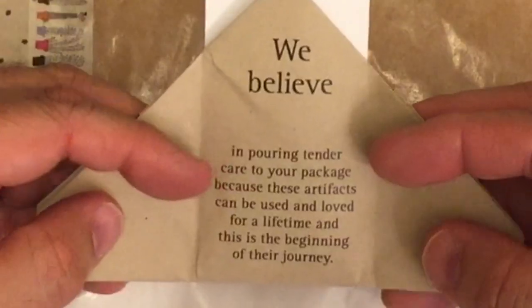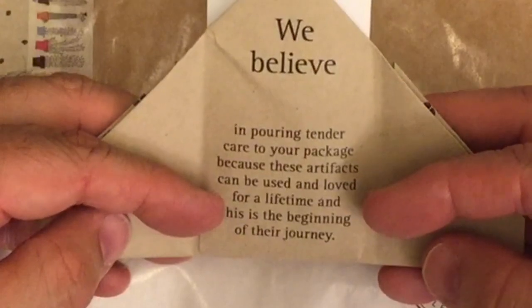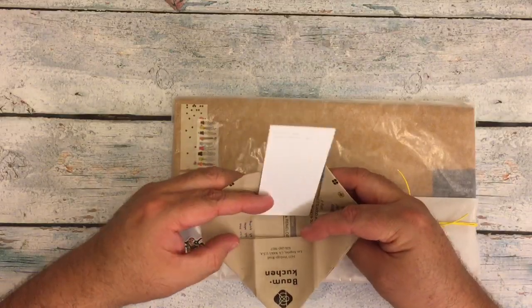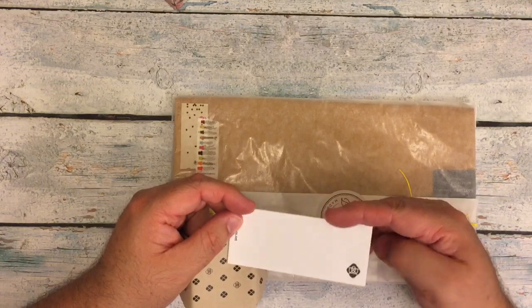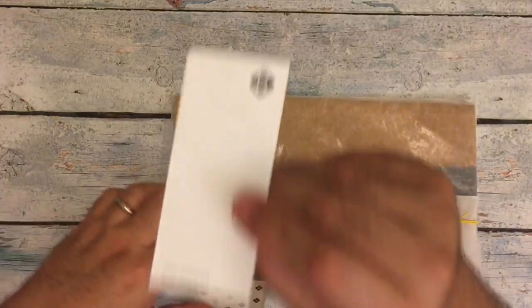In pouring tender care on your package, because these artifacts can be used and loved for a lifetime, and this is the beginning of their journey. Oh, I see, it's my receipt. That is a beautiful card. It's really, really thick. It has their webpage on it. So you can see their baumkuchen.net. And that's their logo, the B and overlapping the C.